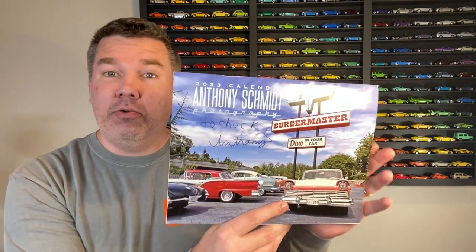All right, thanks for sticking around to the end. The last thing I've got is probably my favorite souvenir that I brought back from the trip. I'm not even gonna get to keep it, actually. It's a calendar from Anthony Schmidt. And I hope you guys know Anthony. I'm gonna read the back of the calendar real quick just to introduce you to him.